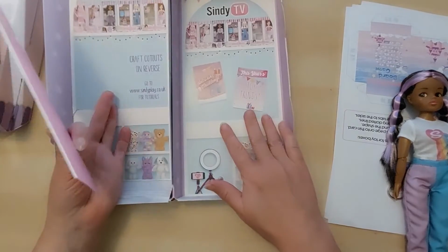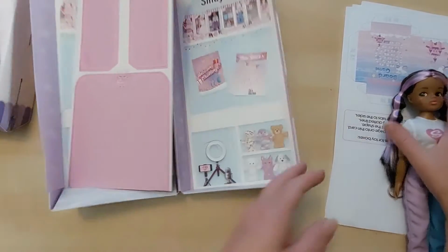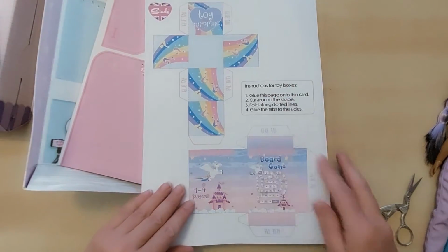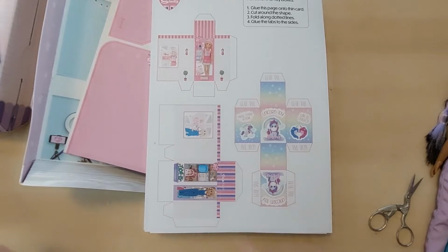Now, as much as you get these in here, I did mention if you go onto the website, there are also these. That's upside down, isn't it? So you can print these off. So she can have a toy box. She's got a board game there. And again, we have more dolls that she can actually turn into a little box, so it looks like she's got the doll as well, and the little unicorn toy one there.